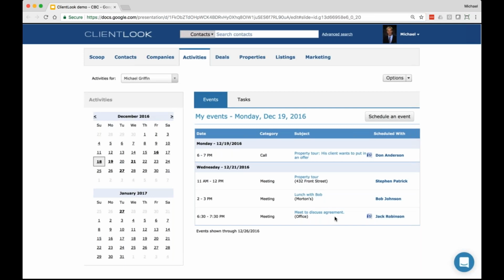So it's different from Outlook in the sense that with Outlook, as an example, you just kind of go to Monday and say, call Michael Griffin. Whereas in ClientLook, you would go to a contact's record and click a little button there, which automatically loads my phone number and my name into the activity, and you just type the subject, call Michael. And then that appears here on the calendar.